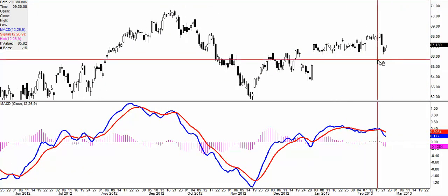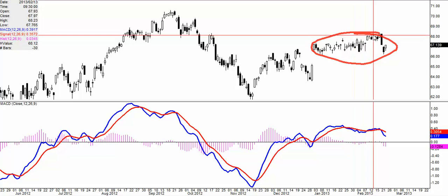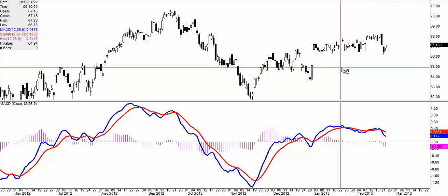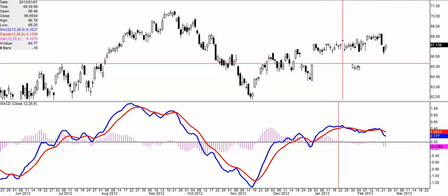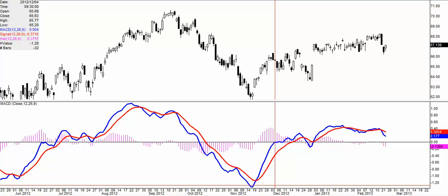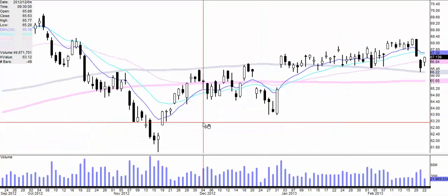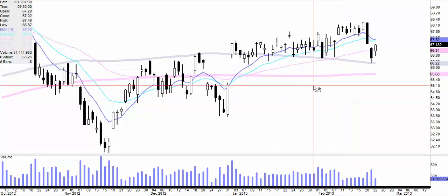QQQ is the weakest index out of the three. I did more intensive analysis a few weeks ago. We essentially filled the gap here last Friday, and let's go. Let's look at this chart here without the MACD.